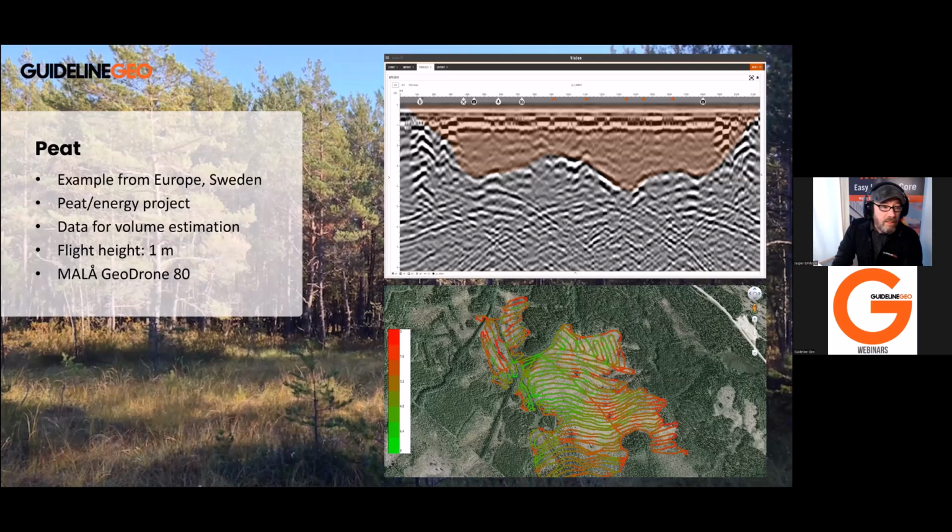The next example is from a peat study. That is a source of energy, and that is to estimate the volume of peat that could be explored. This data, as you can see, actually I think this picture in the background is from the area, so you can see there are quite a few trees here. If you look in the top picture on the data itself, you can see that there are reflections from above ground, deeper down in the data set, and that is one of the things that makes interpreting data sometimes a little bit harder. If you do a good job, you can deliver a result that looks something like the picture below, which is a color-coded map with deeper depths in green and more shallow in red.